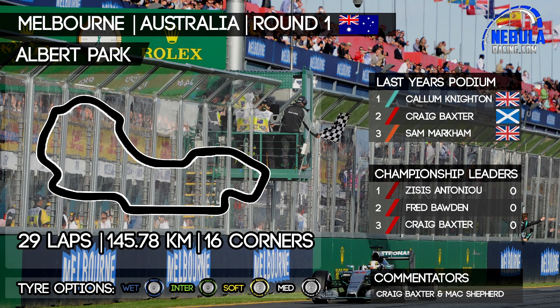We're going around for 29 laps to this Grand Prix, 145.78 kilometres that will be, 16 corners in total to this track, so it offers not a lot of opportunities for overtaking. The tyre options for this track will be the wets, intermediates, softs and mediums.